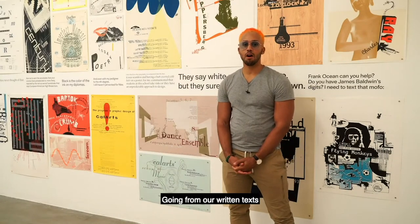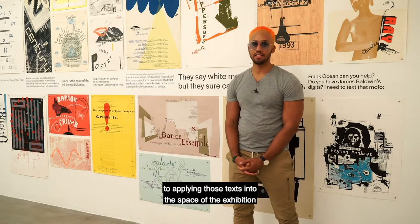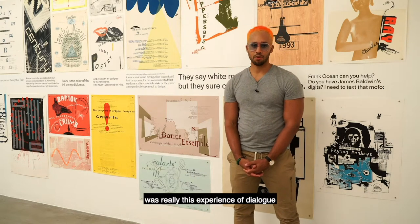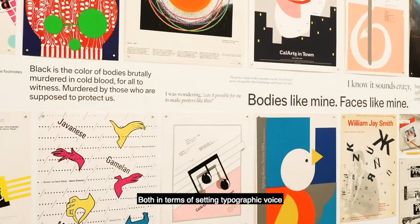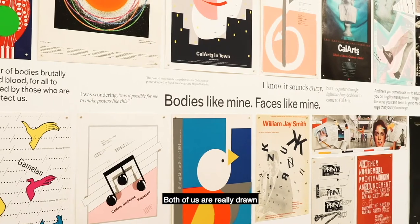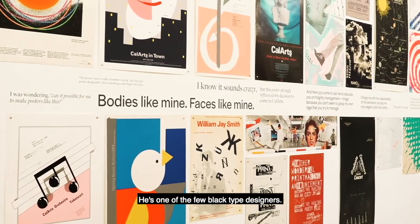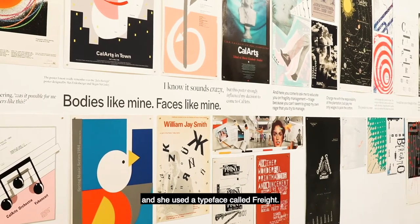Going from our written texts to applying those texts into the space of the exhibition was really this experience of dialogue between Tasheka and I, both in terms of setting typographic voice to each of our texts. Both of us are really drawn to the type design of Josh Darden, who's one of the few Black type designers. I used a typeface called Halyard, and she used a typeface called Freight.